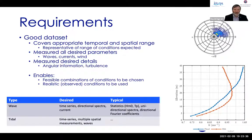And we need all the parameters that we can lay our hands on. So we need to know about wave motion, about currents, about wind. We need to know about angular information and turbulence. And there's a lot of measurement that's really needed to do this properly. But once we've got that kind of information, then we can start post-processing it.